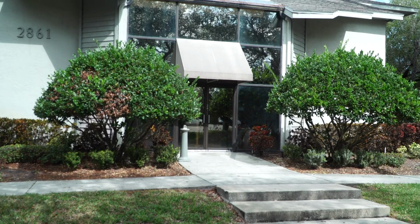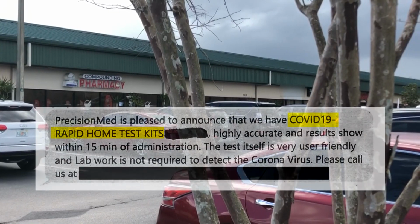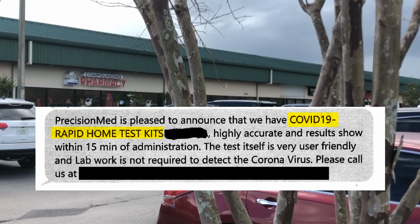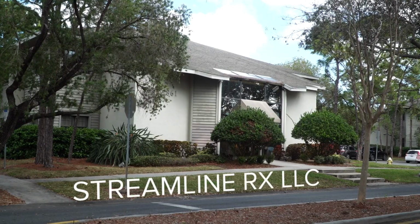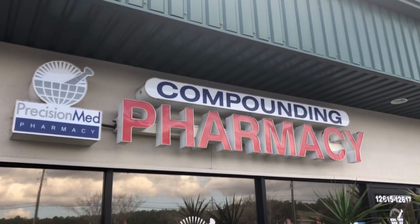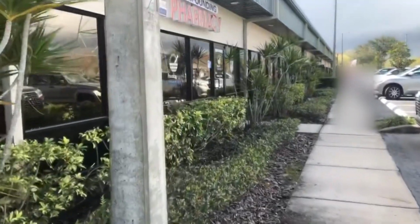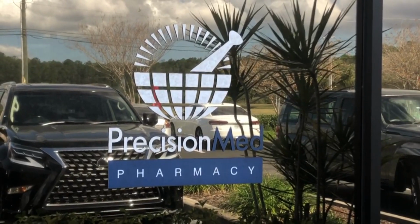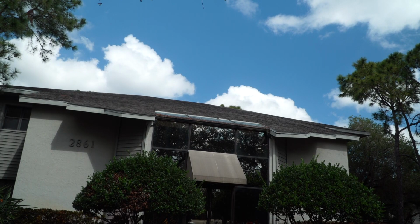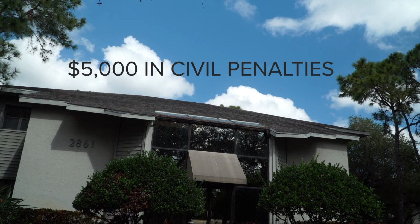And the Florida Attorney General's office tells us last year it caught 2 Tampa Bay area businesses trying to sell COVID-19 test kits that had not gotten the green light from the FDA for at-home use. I wanted to give you the chance to tell your side of the story. We reached out to Streamline RX LLC in Clearwater and Precision Med Pharmacy in Tampa. Neither wanted to do an interview, but they both tell us it was a mistake based on bad info from their suppliers. They both say no unapproved test kits actually made it into the hands of consumers, and they refunded everyone who tried to buy the kits. The AG's office says both businesses also paid $5,000 in civil penalties.